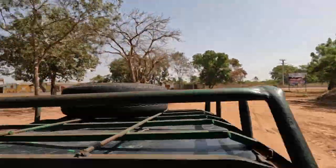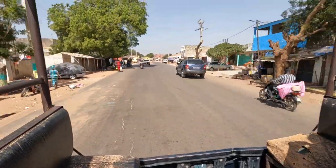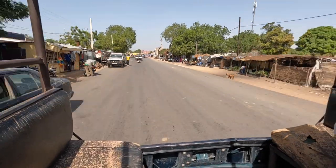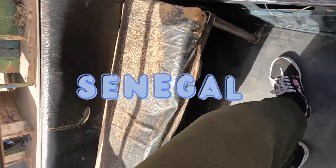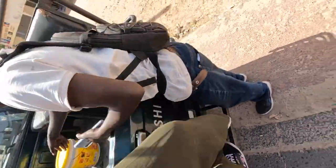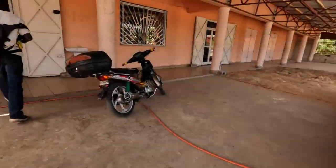So next we got back in our Jeep and headed back to Gambia. We were going to make a stop off in Senegal for some lunch. I really wish I could have spent more time in Senegal because what I did see of it looked lovely. Unfortunately, the food here wasn't ready, so we headed back in the Jeep and went to eat at a spot right next to the Senegal-Gambia border.